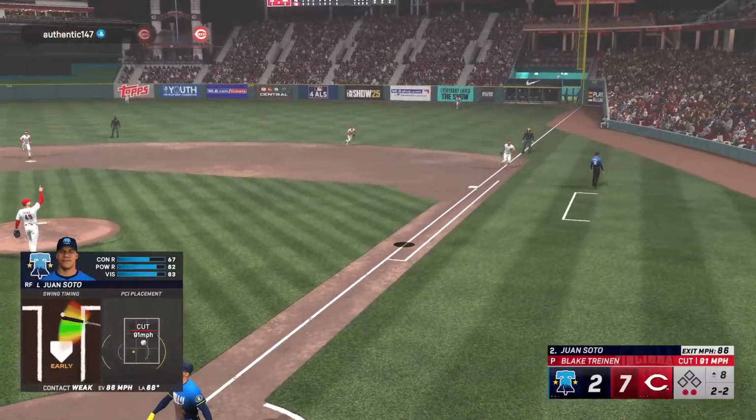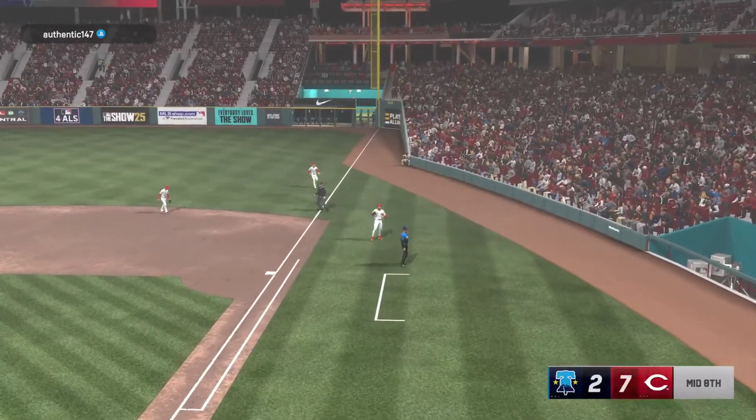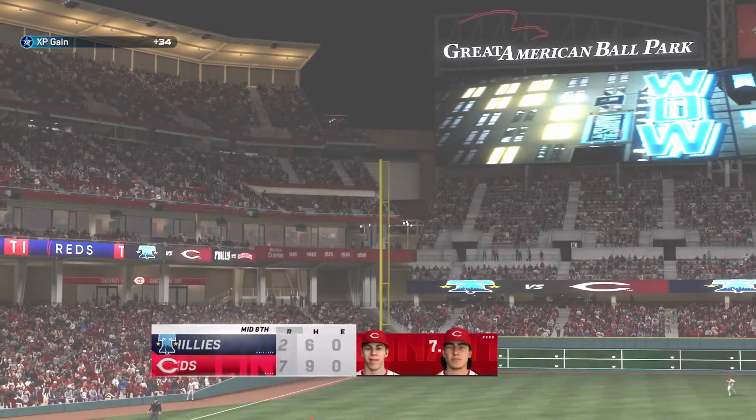Battling here as he fouls it away. Pulls it down, and he makes the catch. And that is that.